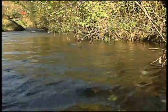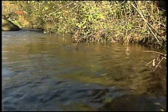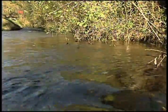And the stream that we are next to is a first-order tributary to the St. Croix River, which in turn is a tributary to the mighty Mississippi. It is a high-alkalinity, spring-fed stream that really doesn't vary a lot in temperature. In fact, in the wintertime, it very rarely gets below about 4 degrees centigrade. In the summertime, it very rarely gets above 15 degrees centigrade, so very little variation in temperature.